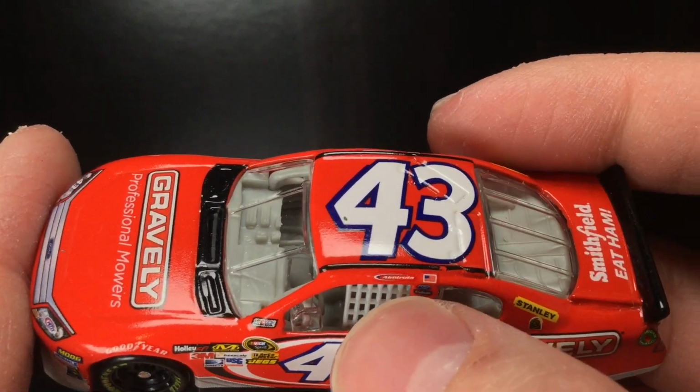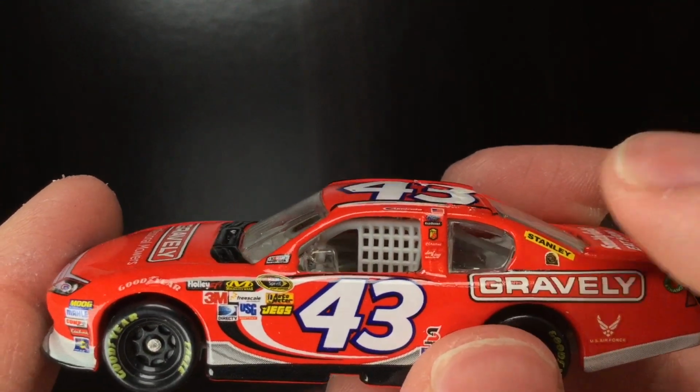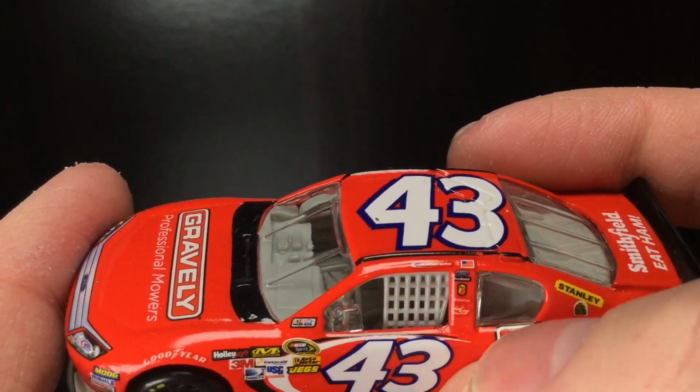Very similar. This is a oof, though. What is going on with the Aric Almirola nameplate here? It's borderline on the B-post decal. The American flag's all the way back here in the bootleg spot. Not sure what's going on there.